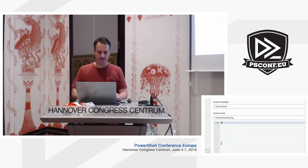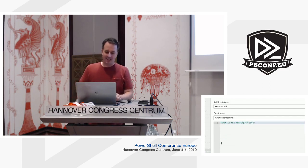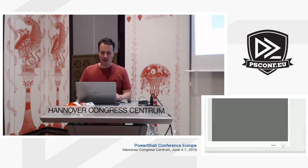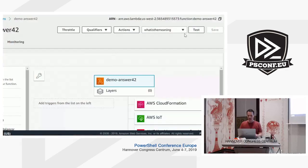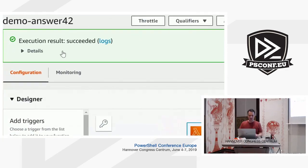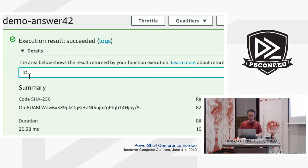Just pass a string in it. Actually, it doesn't matter if I pass a string, because it completely ignores it, but I could pass JSON in if I wanted, whatever. And then I test that. That function returns 42.